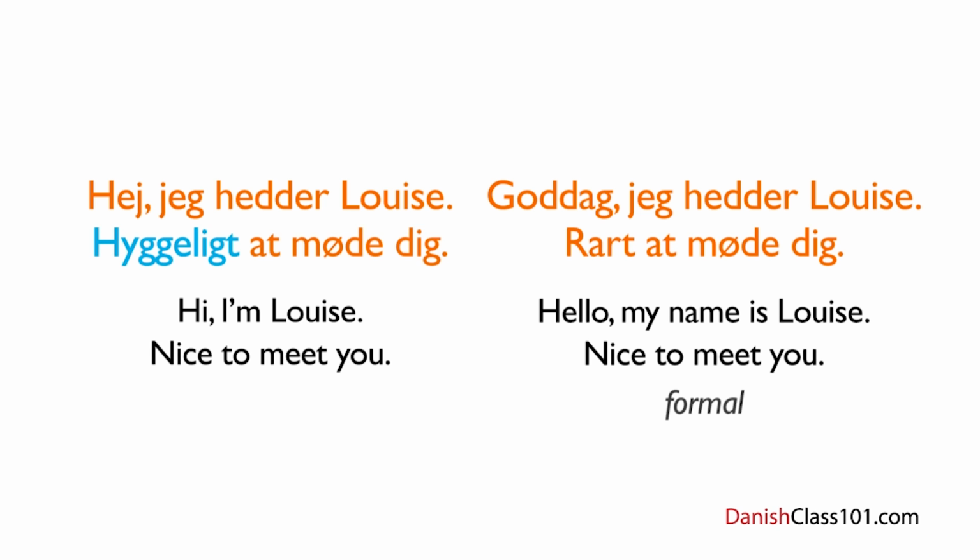The hyggeligt in hyggeligt at møde dig has been changed to rart. When you meet someone in a formal context, for instance at work, rart at møde dig would be the most appropriate greeting, while hyggeligt at møde dig is for when you're introduced to new friends.